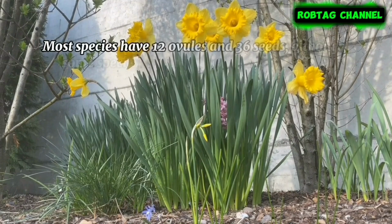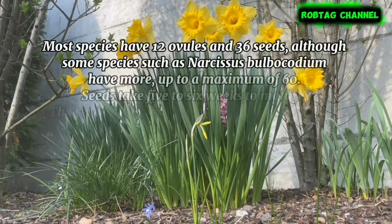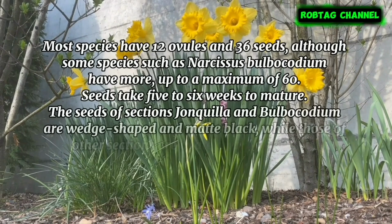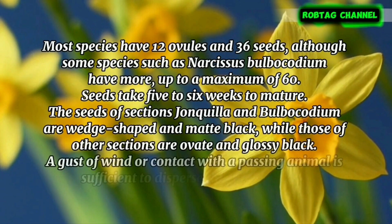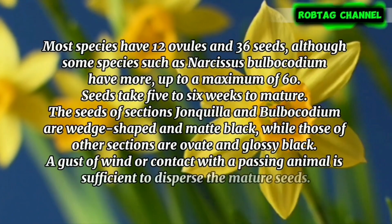Most species have 12 ovules and 36 seeds, although some species such as Narcissus bulbocodium have more, up to a maximum of 60. Seeds take 5 to 6 weeks to mature. The seeds of sections Jonquilla and Bulbocodium are wedge-shaped and matte black, while those of other sections are ovate and glossy black. A gust of wind or contact with a passing animal is sufficient to disperse the mature seeds.